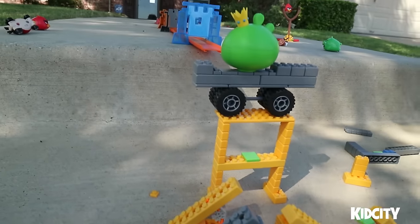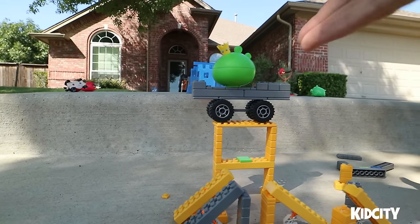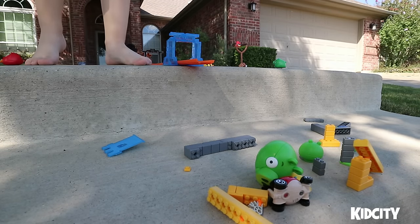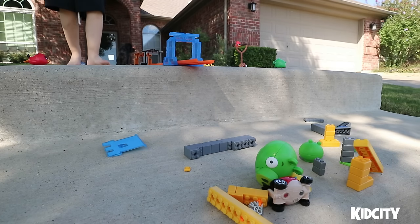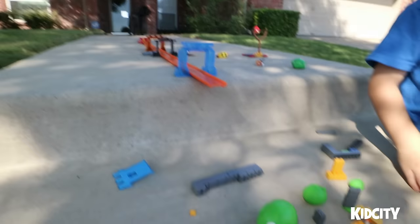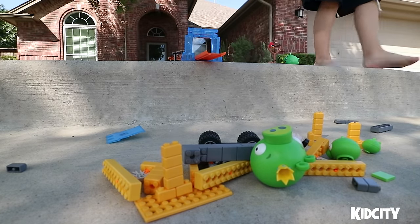Now we have got our Angry Birds set, Kinect set built. And we're gonna send Red right off the cliff into the Angry Birds Kinect set. I'm gonna try to destroy the piggies. Oh, the piggies have been destroyed. Oh! Awesome. Total destruction. That's a good way to make a mess. Now we gotta clean all that up. Do it again with Chuck, who can fly. Let's see our total destruction.